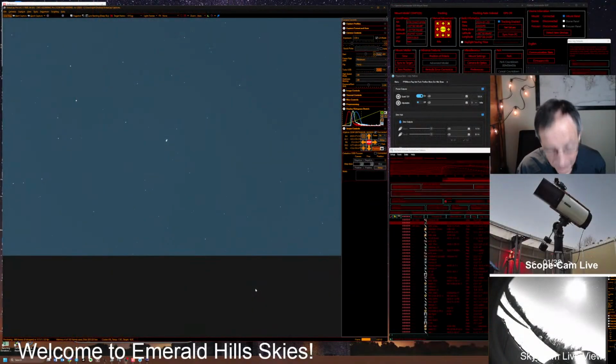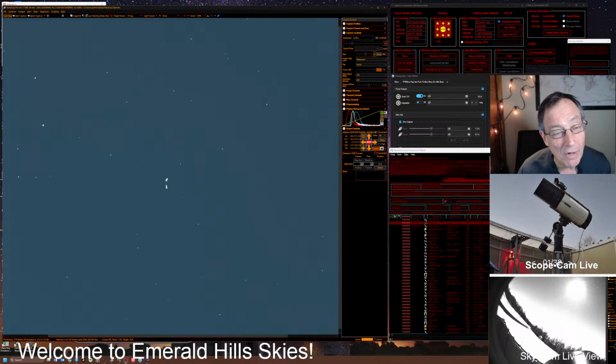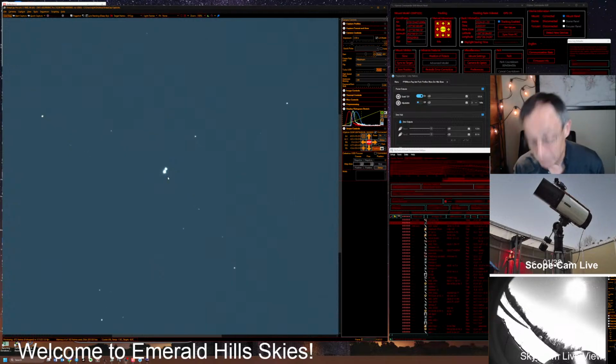The moon's about 77%, so it's pretty bright, but I think we can still have some fun anyway. We are already looking at a double star, a binary star system. So let's see if we can get you going here. Right there in the middle is this double star. See if you can see what they call the split. Can you guys see that? Maybe we can split that double star.